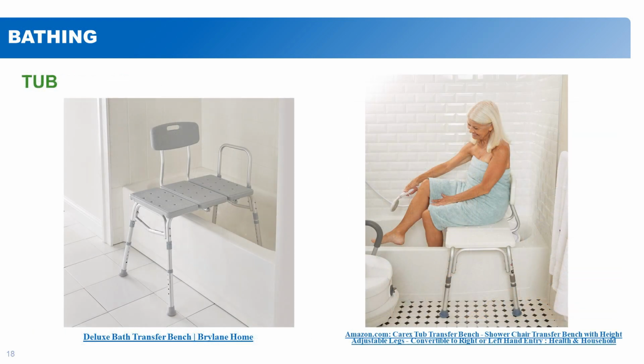Next, if you're going to bathe in a bathtub, consider using an extended tub bench. As pictured here, you'll see 2 legs inside of the tub and 2 legs outside of the tub.